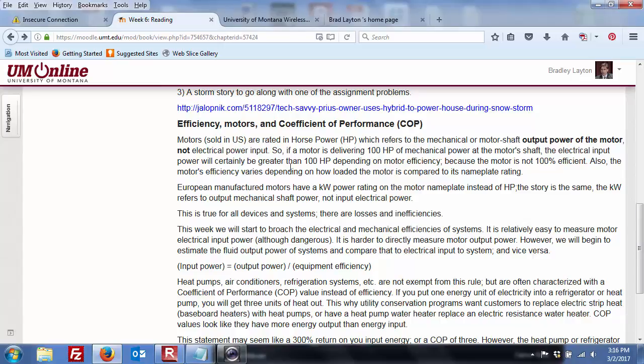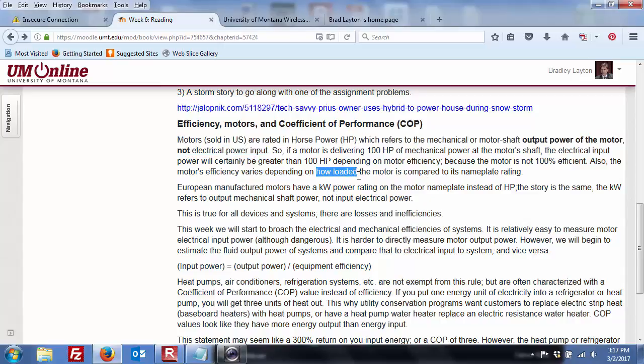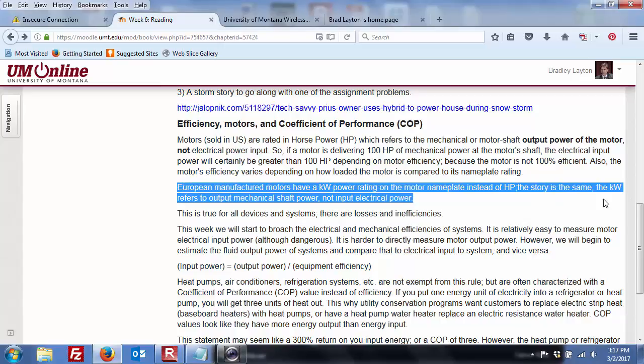Okay, so here's something, this is critical for the assignment. Motors are rated in horsepower, and it refers to the power coming out of the motor mechanically, not the electrical power input. So if it's sending out 100 horsepower of mechanical, more electrical is going to be coming in due to efficiency losses. It also depends on how it's loaded. Is it loaded at high torque, high RPM, et cetera. European ratings are in kilowatts, and again, it's mechanical, not electrical.